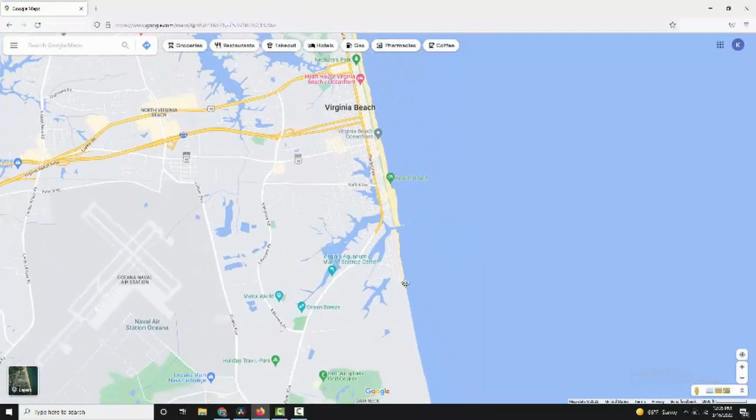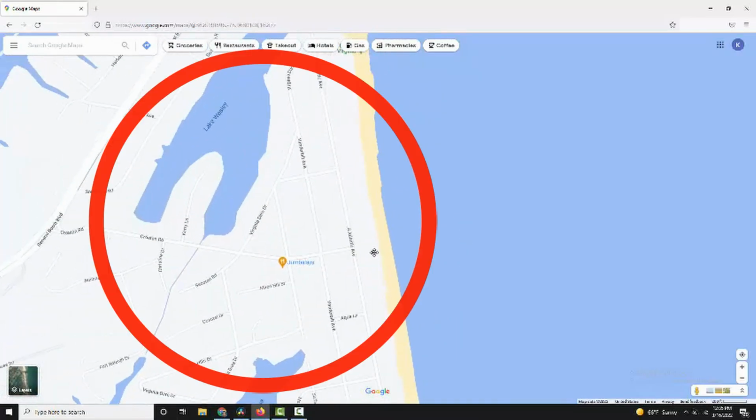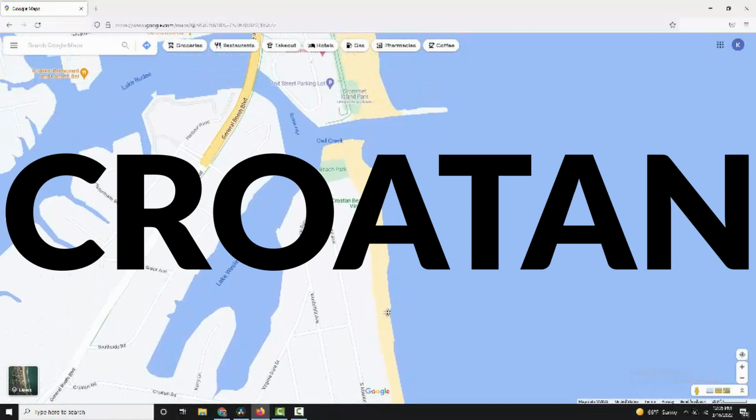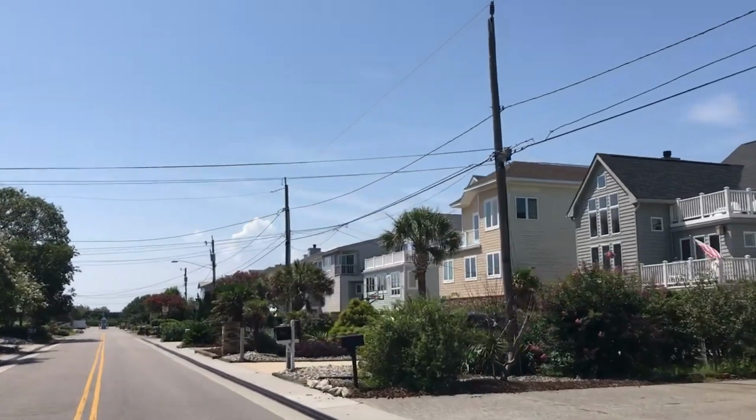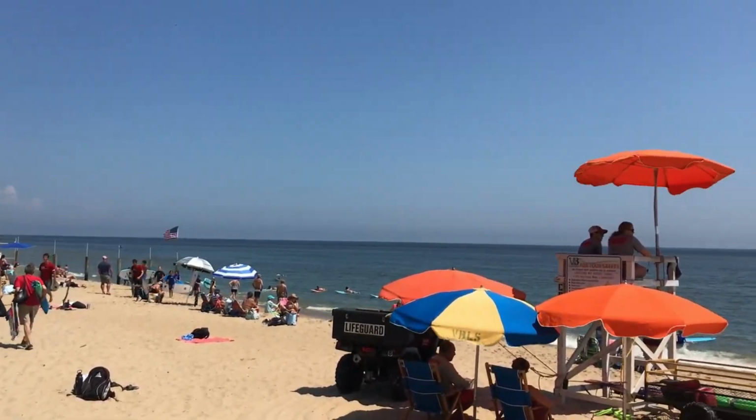Now while we're in this neighborhood, I'm going to shift our attention just southeast to an area that is amazing for what you're paying for, which is Croatan. Croatan is one of the beaches that is off of the ocean front. There is a public access to Croatan. At the same time, you're in the neighborhood that's right next to it, so you can easily get there without having to drive around and go into the parking lot that's there in Croatan.